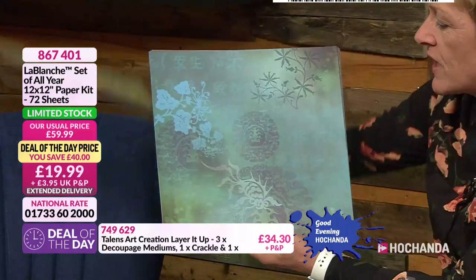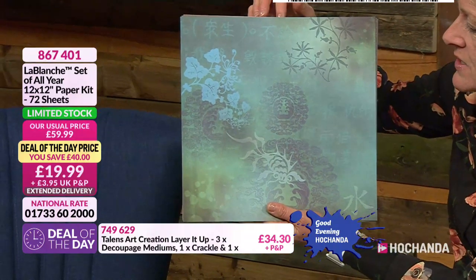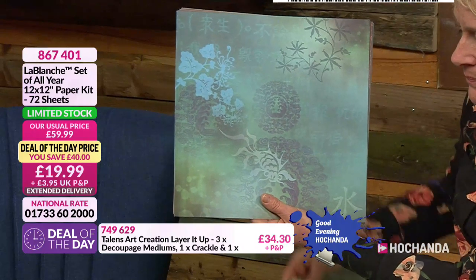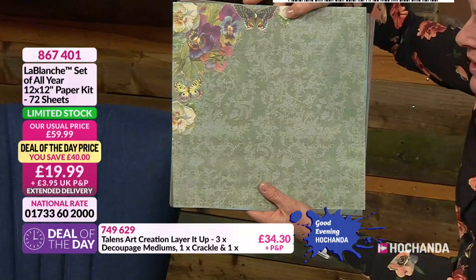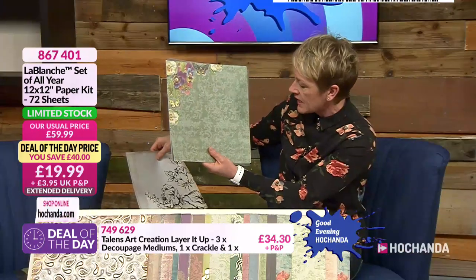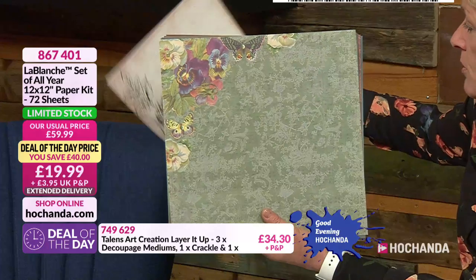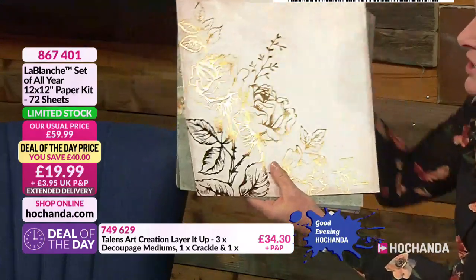So you get a couple of each design, so it gives you a chance to cut them up and create. Really like that one. See that koi carp just down there. We've got some very floral ones for the spring. You can see the butterfly that's in there. Again, you can fussy cut around those if you want to, or you could use the whole of the sheet for a backdrop. We've got some beautiful roses that are actually foiled on.